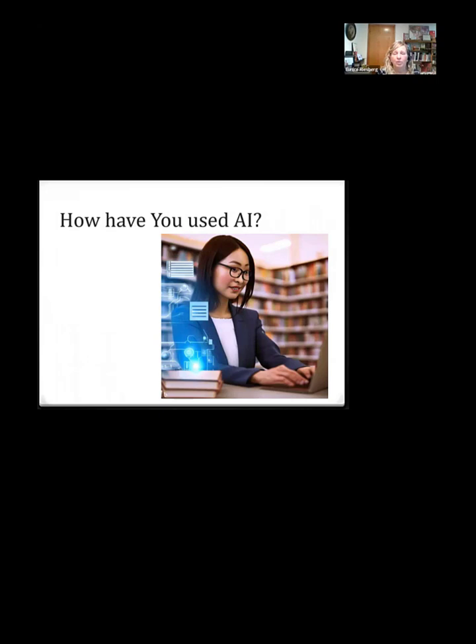So yeah, this image is courtesy, again, of Bing image creator. It's supposed to be someone using AI in a library. I haven't yet decided how I'm going to credit these images when I use them in my presentations. So these are just a few of the ideas I thought were interesting. What have any of you done so far in the real world? I'm going to end the share and let's just start talking about it.